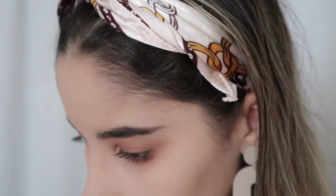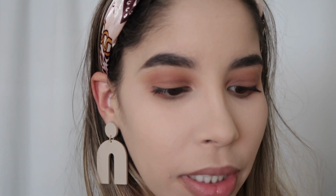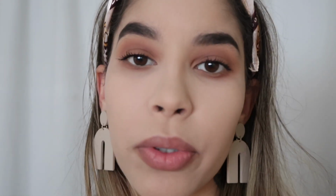I'm going to take one of my all-time favorite inner corner shades, and it's also from the Soft Glam palette. It is Glistening and Fairy together. It's these two right here, and I'm going to put them on my inner corner. I literally mix both together and I just put them in there.